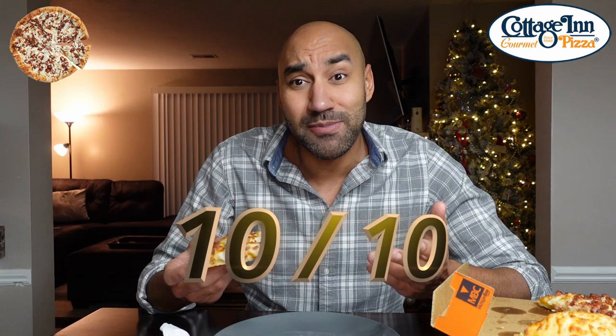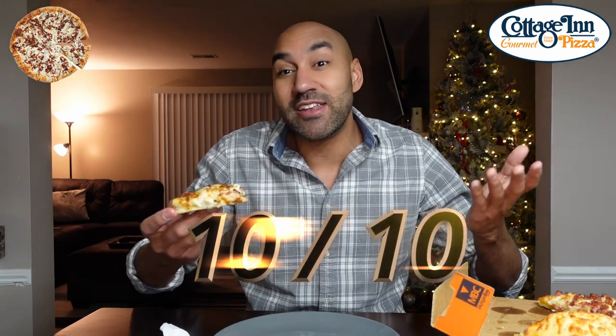I have to say, it is what it is, guys. This is a 10 out of 10 from Cottage Inn Pizza. I would be cheating Cottage Inn and I'd be cheating you guys and cheating the game if I gave them anything less than a 10. This is absolutely amazing. Cottage Inn Pizza, I told you I give you the unfiltered, raw, uncut review. Round of applause. This is absolutely great.